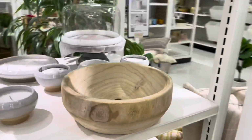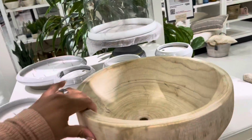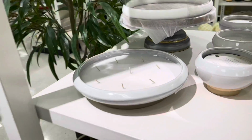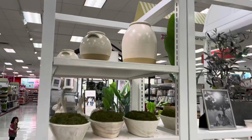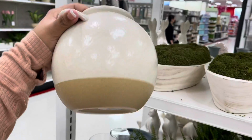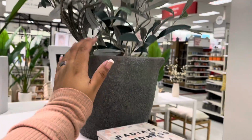So you got this really nice wooden bowl. How much is it? $25, which is not bad at all. You can put it on the kitchen table, it'll look really nice. Oh, these candles are really popular as well. How much is it? $30. Not bad. I'm looking for a vase. We also have these. This is so cute. I love the neutral color. 20 bucks. Not bad. I love this. This will look really, really nice.